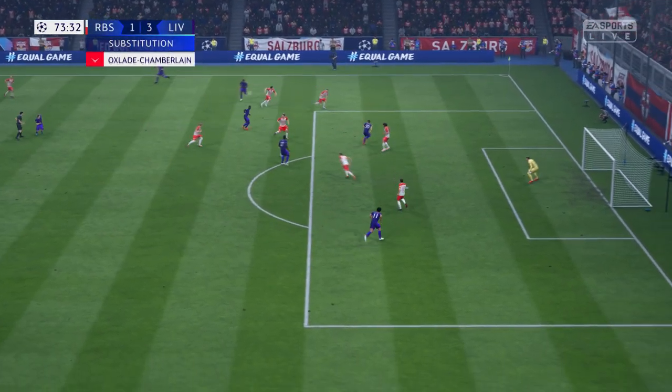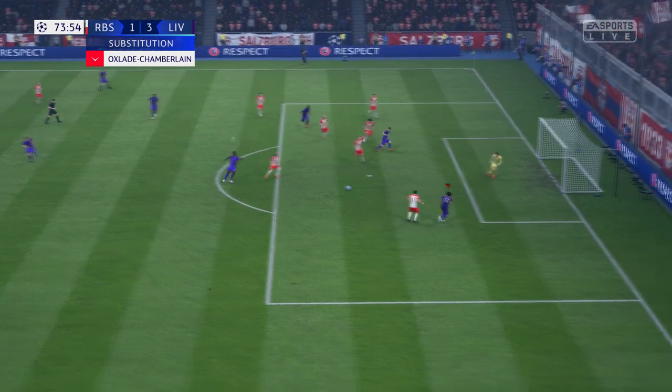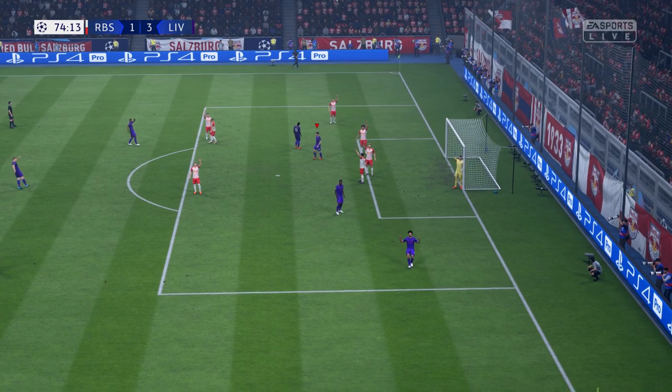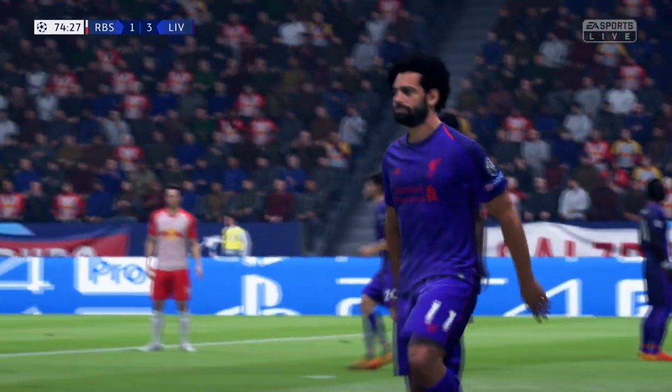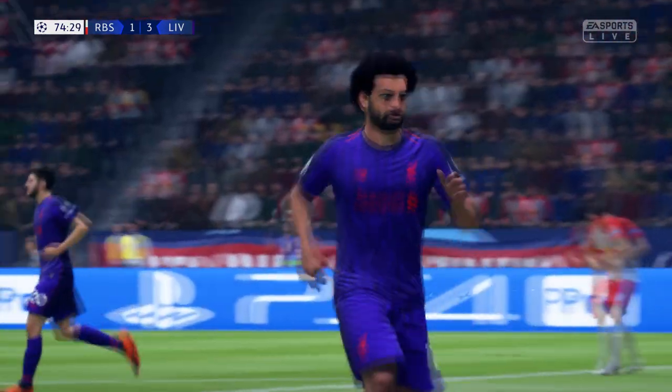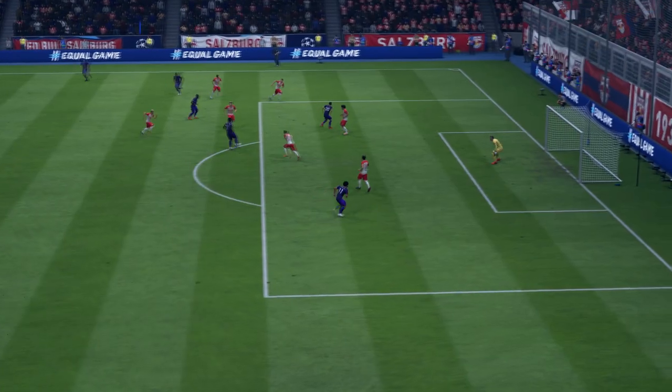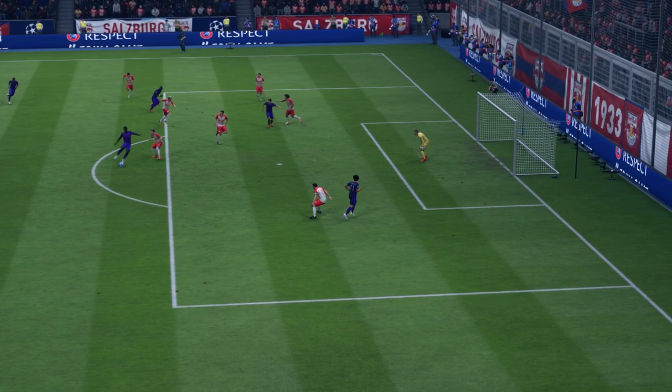Wijnaldum and Mane. And they've only gone and applied that finishing touch. And that is not going to count. The decision is offside, Lee. Well, it's a good decision from the assistant referee. Spot on there.